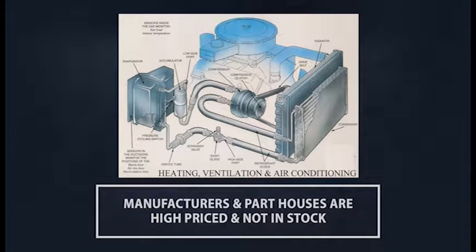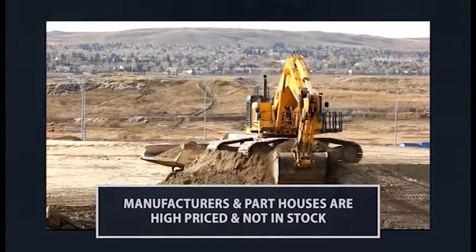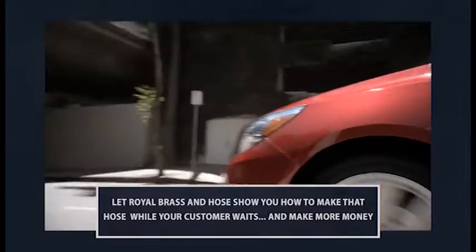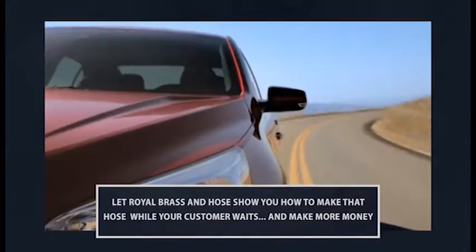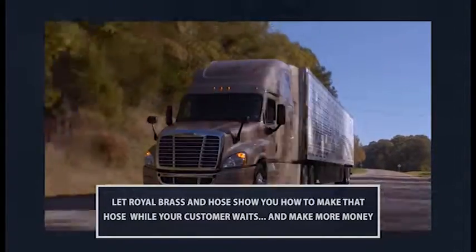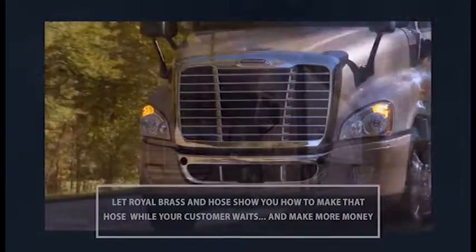Replacements can be sourced from manufacturers and parts suppliers. But with the great variety of configurations involved, special orders are routine. With Royal Brass & Hoses AC kit and a few simple tools you most likely own, you can meet that customer's need while they wait at a lower cost and a nice profit for you.